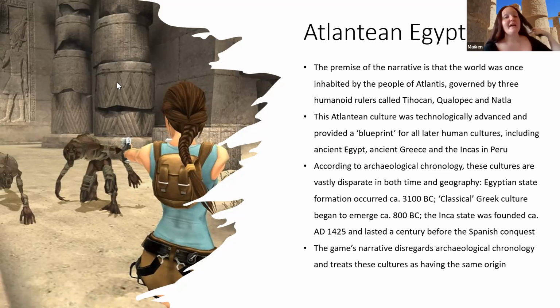The basic premise that underpins this whole game narrative is that the world, our world, was once inhabited by people of Atlantis at some point in the distant past, and this realm of Atlantis was governed by humanoid rulers. There were 3 of them according to this game narrative, and one of them was Natla, the mysterious woman who commissions Lara to find the Scion. The other 2 are known as Tihocan and Qualopec. So these 3 rule together according to this game.